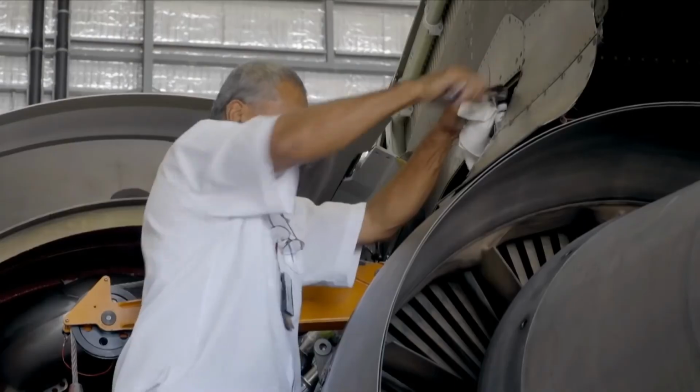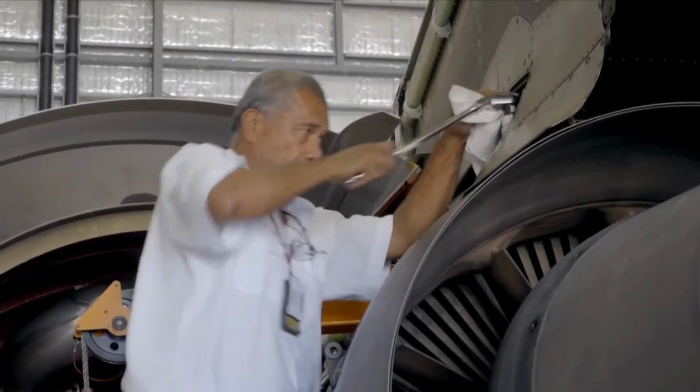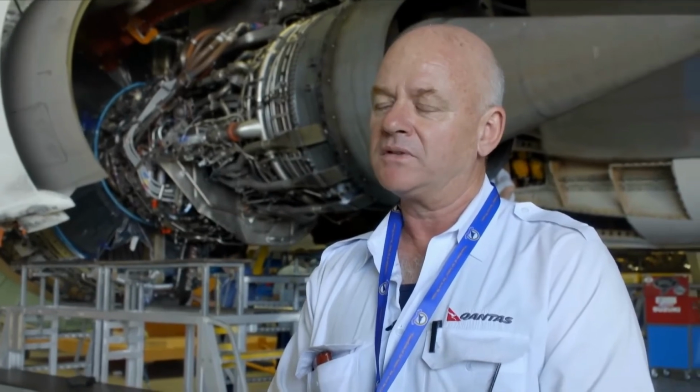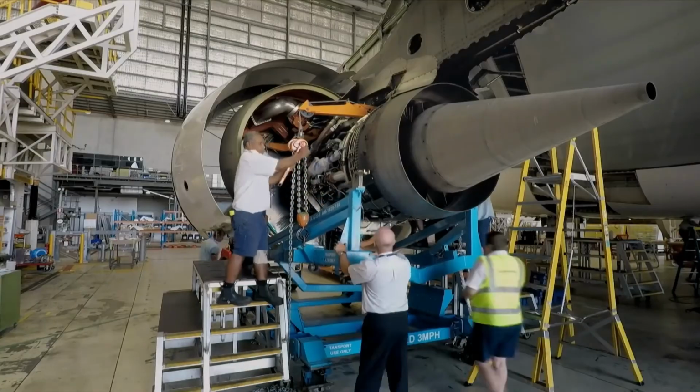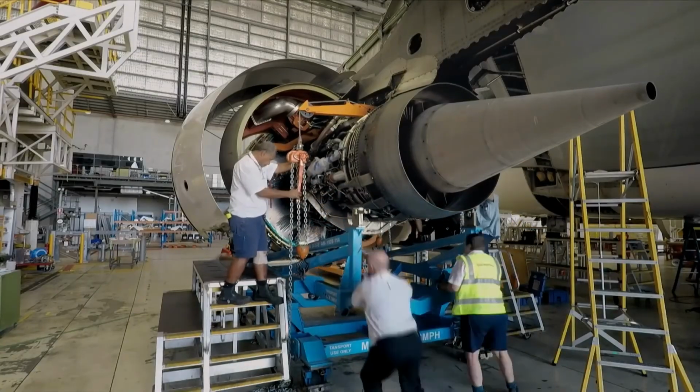No real hiccups. As I say, just go gently. This is a job that you don't rush. You take your time, good communication skills, safety, bring it up together. Everyone talks and yeah, no, it went smooth. With the jet engine now safely secured, the cradle is removed.